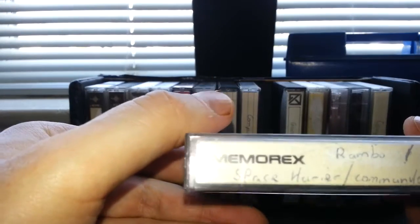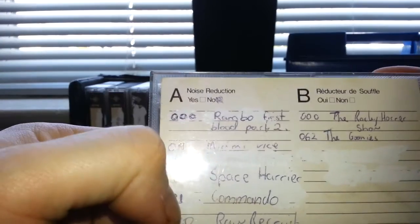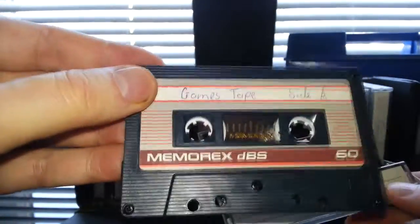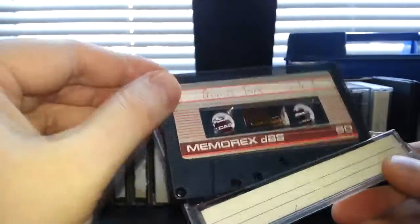Rambo, Miami Vice, Space Harrier, Commando, Raw Recruit. And what do we have on the other side? Rocky Horror Show and The Goonies. What's this on? Oh, it's another one of these Memorex DBS 60s. Pretty popular tapes. Them and those Acme cassettes.